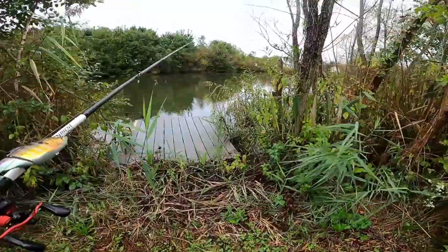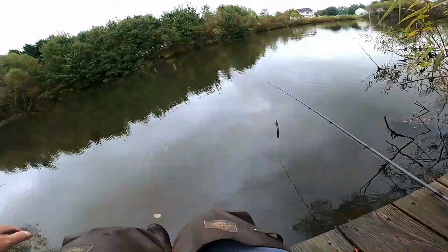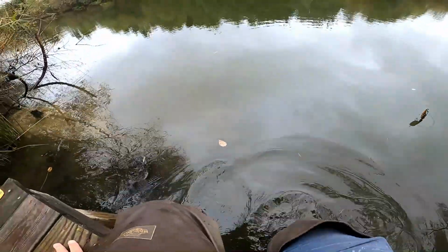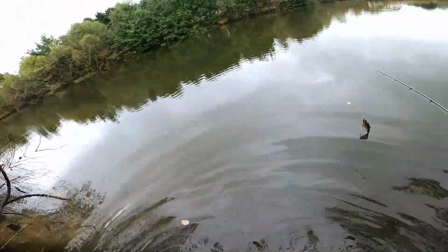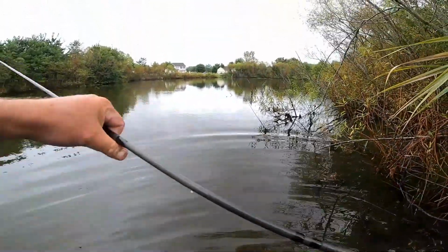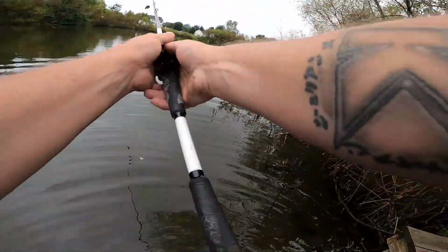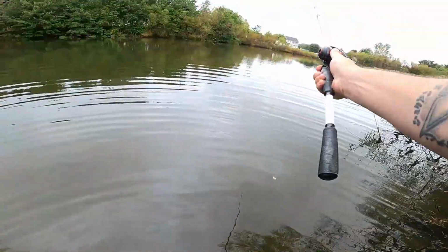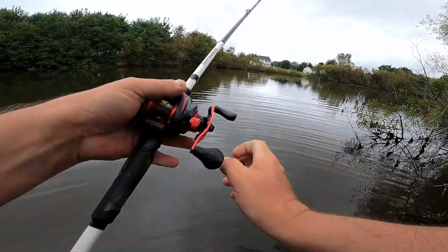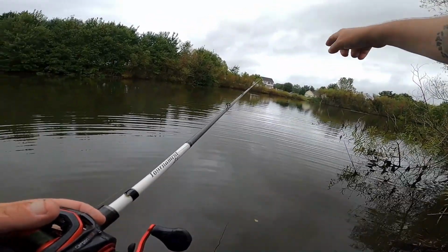We need a giant, guys. Cross your fingers. All right, here we go. Again, water very low over here, just like the other community ponds. Big bomb. Getting swirls coming out here.